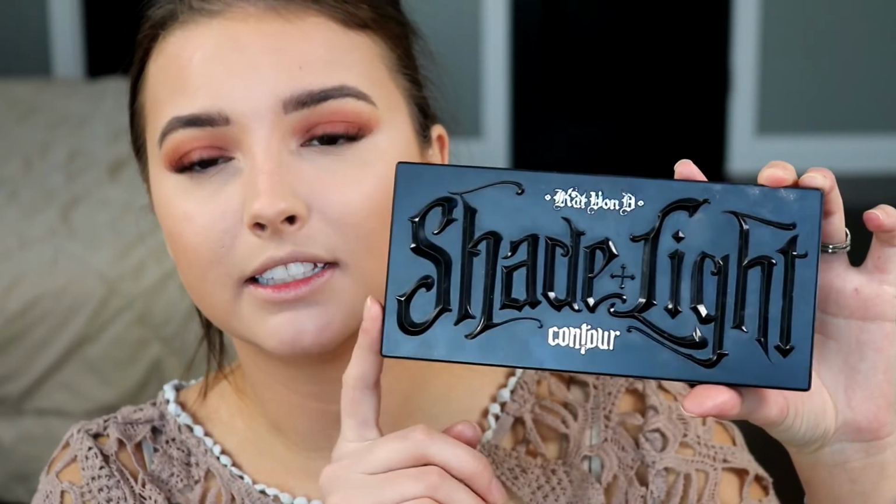So yeah, I mean, this is pretty good. I always use this color right here. I never really use the other 3 pans, but it is such a good contour shade. I love it so much, and it's super pigmented, blends out beautifully, and it's super cheap. So I use this a lot. The other product I wanted to mention is the Kat Von D Shade and Light palette. We all know this.